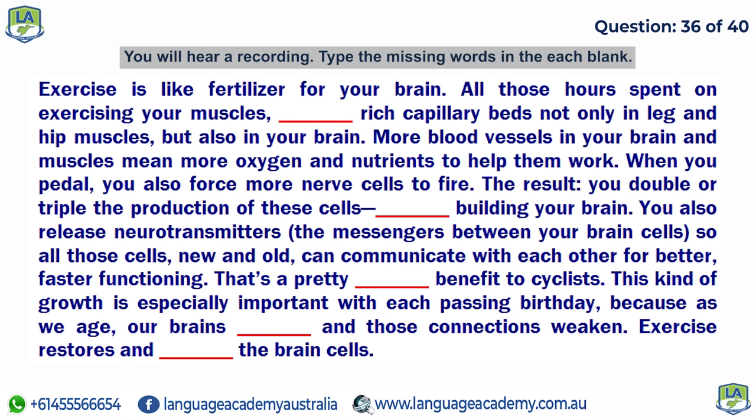Exercise is like fertilizer for your brain. All those hours spent on exercising your muscles create rich capillary beds not only in leg and hip muscles, but also in your brain. More blood vessels in your brain and muscles mean more oxygen and nutrients to help them work. When you pedal, you also force more nerve cells to fire. The result? You double or triple the production of these cells, literally building your brain.